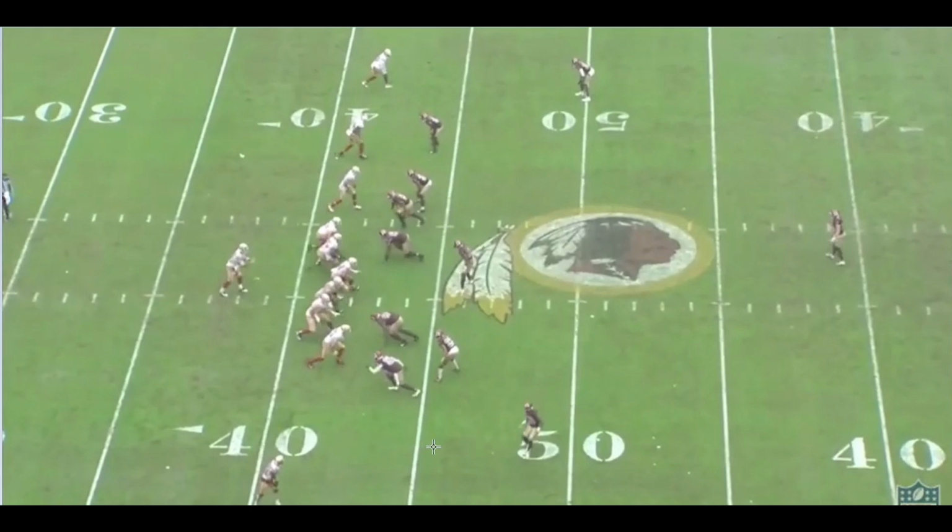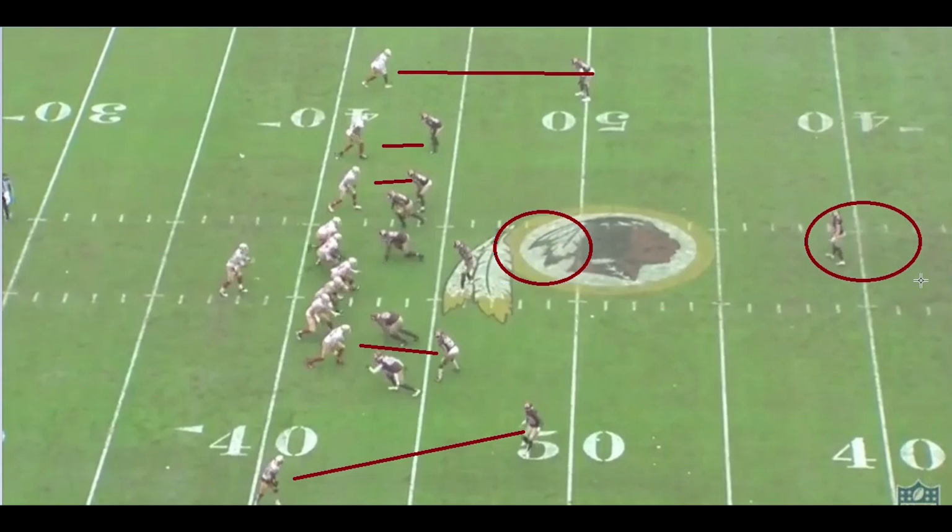So man coverage, the safety is just going to be on Coleman, and then they're going to have, I believe, their nickel on George Kittle. And then they're just matched up here across the board, and then they're going to come out with a lurk over the middle and a deep safety. So this is cover 1 lurk, where you have a player lurking over the middle.